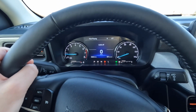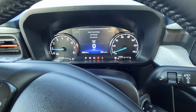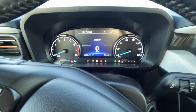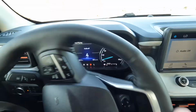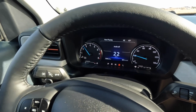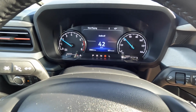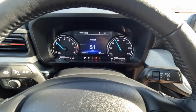And auto start stop. Actually, I'm going to show you. We're going to let it take effect right there. I really couldn't feel that, and then I'm going to come off of the gas right now, and it was quite smooth. So although I don't necessarily like auto start stop because I don't know how long term it's going to be for the engine, everyone's doing it. It must be decent. I haven't really heard of any issues with it, and Ford does a great job keeping it smooth to where you might not even notice it at all.